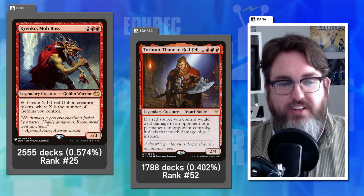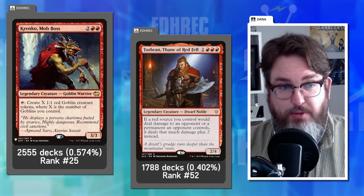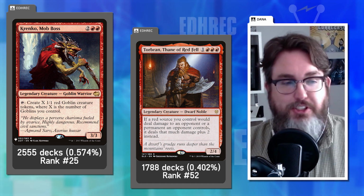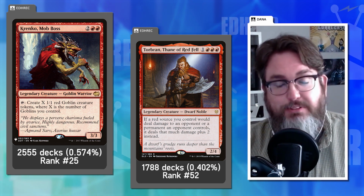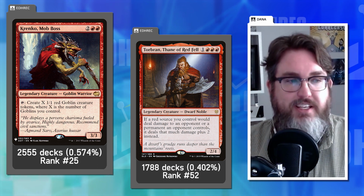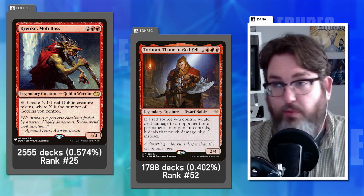I don't think we're surprised at all to see Krenko there. We've made the comment multiple times in the past doing a review show where there's a new mono red goblin-ish commander, and we've repeatedly been like, yeah, but there's Krenko, who tends to be just a little bit better because it's such a strong commander. So looking at the list, this is the one that seems the least surprising to me. When I think of mono red, I just think Krenko, full stop.